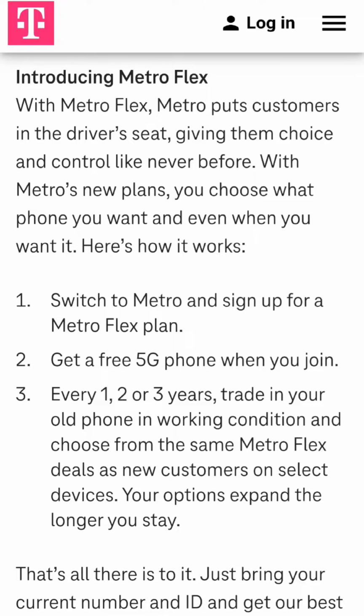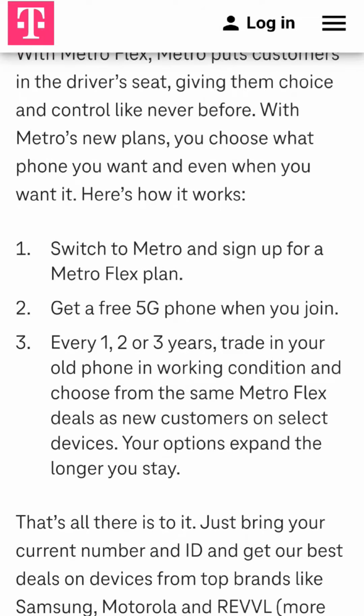And so, Metro just made an announcement and is basically going over their, I guess, first Un-carrier move to Metro by T-Mobile. But this comes in the form of Metro Flex. Now, while it does tout a couple of good goodies here that would definitely get customers' interest, there are some things that you need to know before just jumping right in and thinking that you're just going to be getting new devices and things like that.